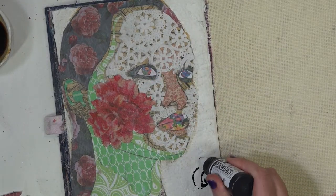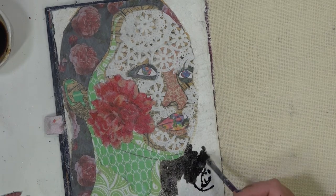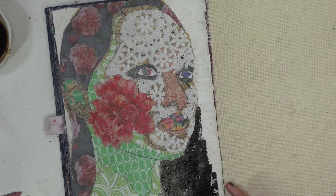Now we want to work on our background, and for this I'm just going to take some black. I thought that would help make her face pop, using the black background and kind of dulling down the chaos.